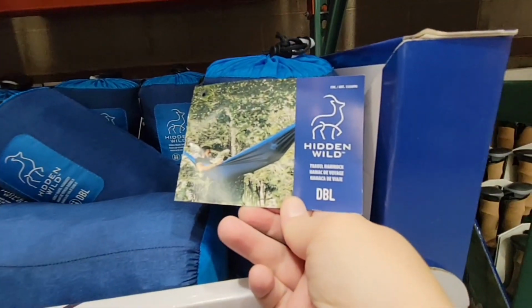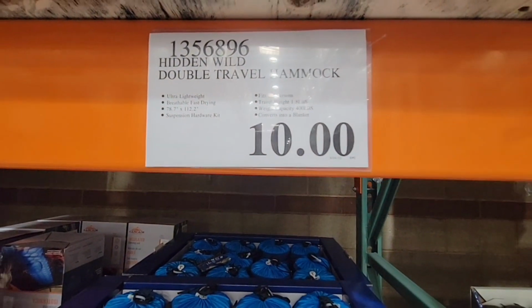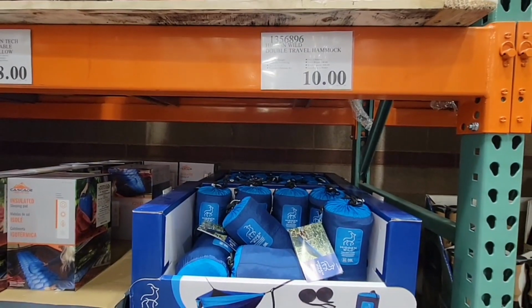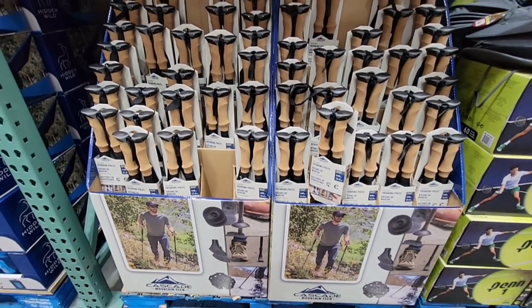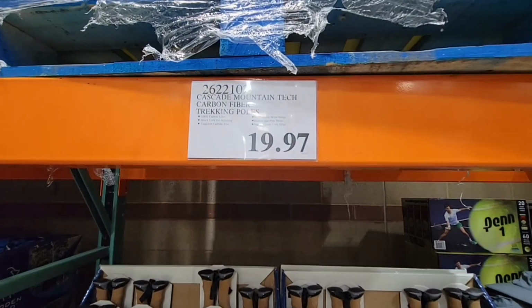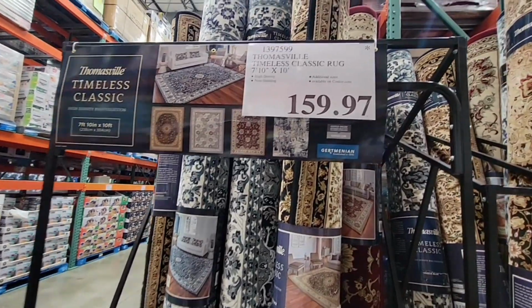Look at that. If you're planning to go hiking and you find two random trees, you could just put this hammock right up for only $10. It's small, easy to fit in the backpack. And while you're searching for those trees, here you go. Now, I call these hiking sticks. I know that's not the real name for them. And the carbon fiber trekking poles for $19.97. It's a set of two.